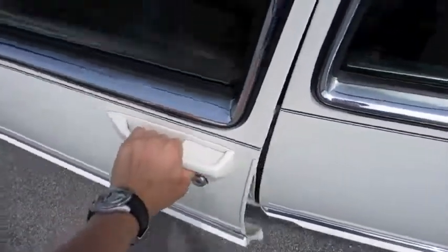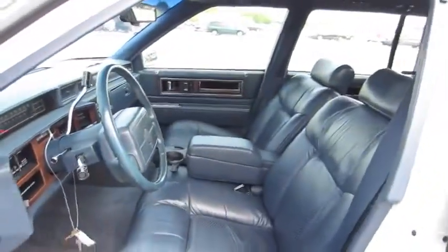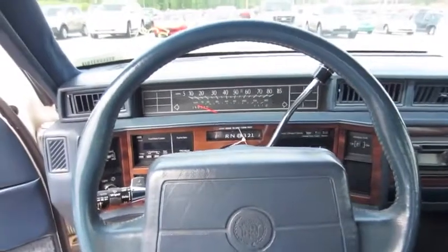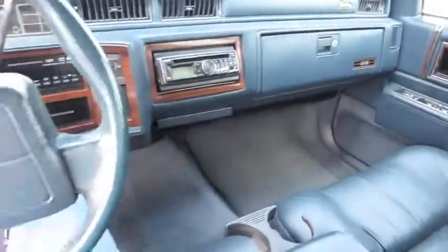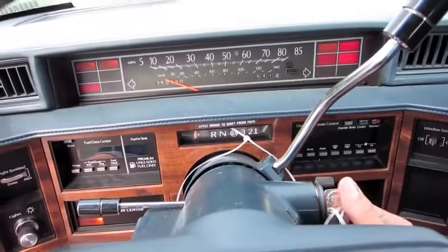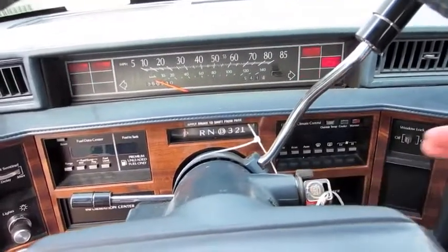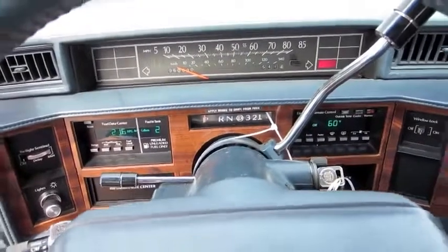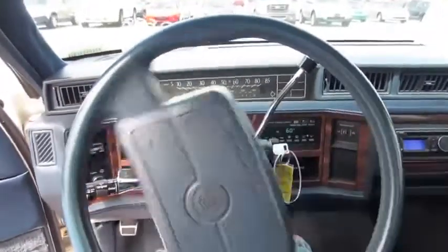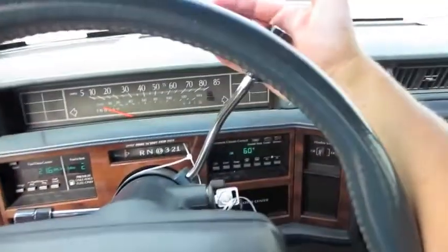It's a white exterior with blue leather interior. Miles. Fires right up. It's a leather wrapped steering wheel, smooth power steering, side bolstering extensions, 4-speed automatic transmission with overdrive.